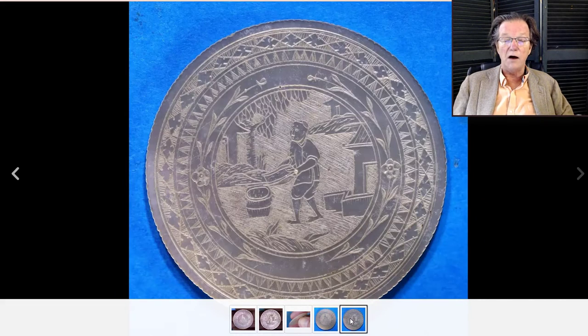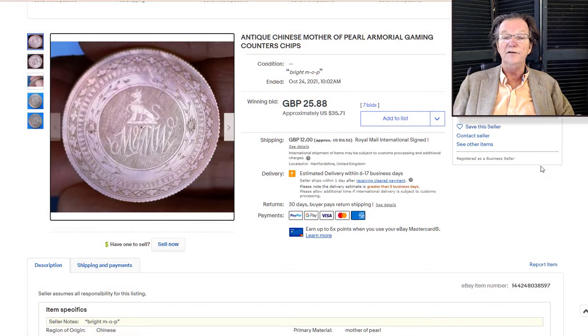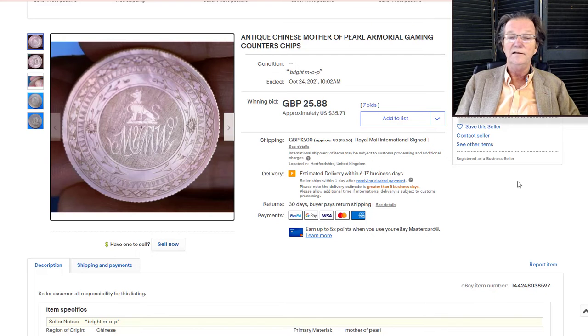And these things are small. They're about the size of a $50 coin, but absolutely fascinating. And they sell modestly, so on a modest budget you could build a very impressive collection. This one sold for $35, which is an absolute bargain. So check it out.